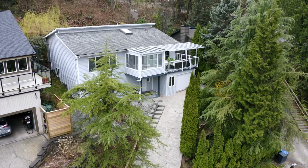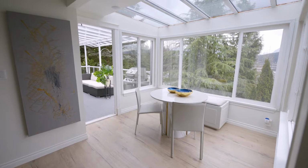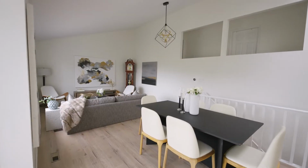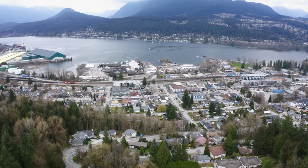This newly renovated home is perfect for any size family, with the ability to also include a 2-bedroom suite. Along with a spacious patio, this 5-bedroom, 3-bathroom house is great for entertaining with its large open-concept living area. But the best part of this home is the breathtaking view of the water and mountains. With a view like this, you won't ever want to step outside your home.